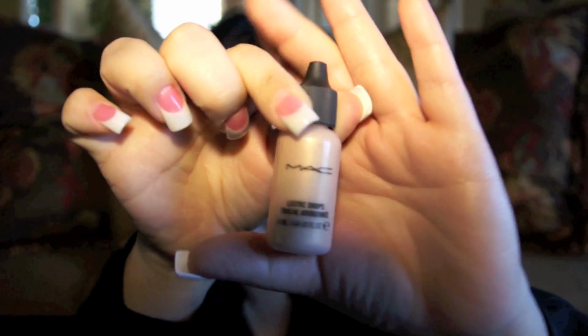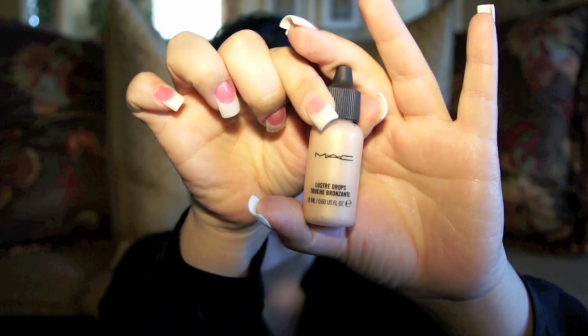Another thing I've really been enjoying is the MAC Luster Drops. Now, I don't know if you guys have heard of these, and I'm sure you have since you're makeup lovers, but these little drops I like to put into my foundation to give me a luminosity on my skin and make it appear a little bit more radiant. So I've really been loving that product, and I hope that y'all give some of these things a try.